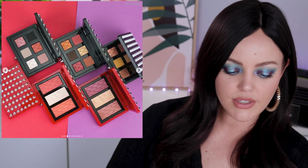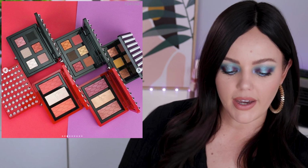Oh yeah, this one. Okay. I have slightly mixed feelings about this release. This is the Christian Louboutin, so Louboutin Beauty. They're releasing what looks like blush and highlighter palettes and eyeshadow palettes. And obviously one of the most famous Christian Louboutin shoes is his studded leather shoes. So I get the vibe of this packaging.